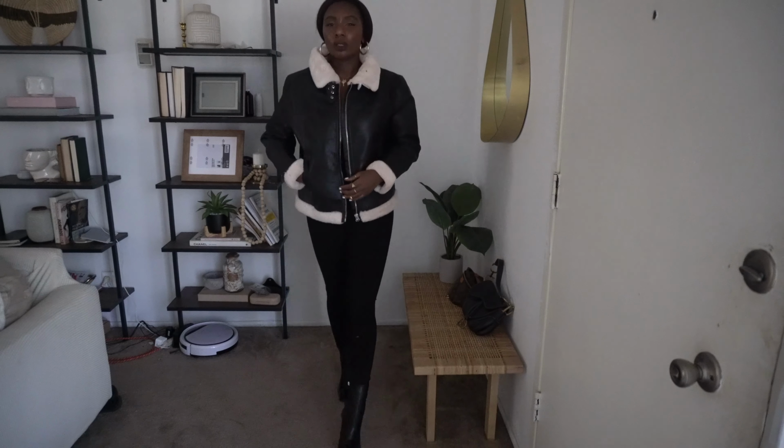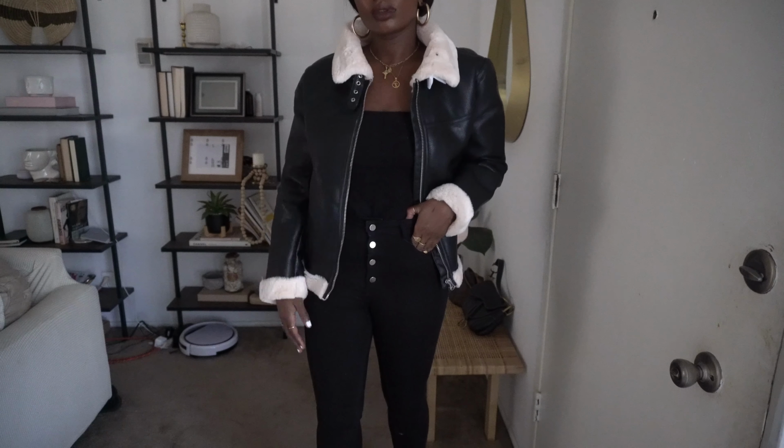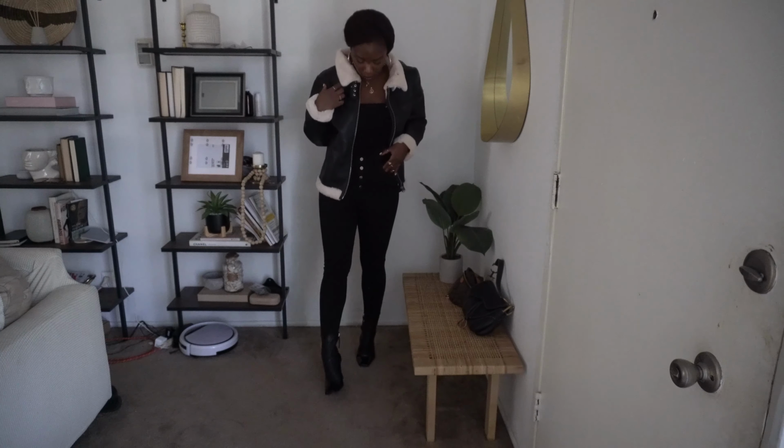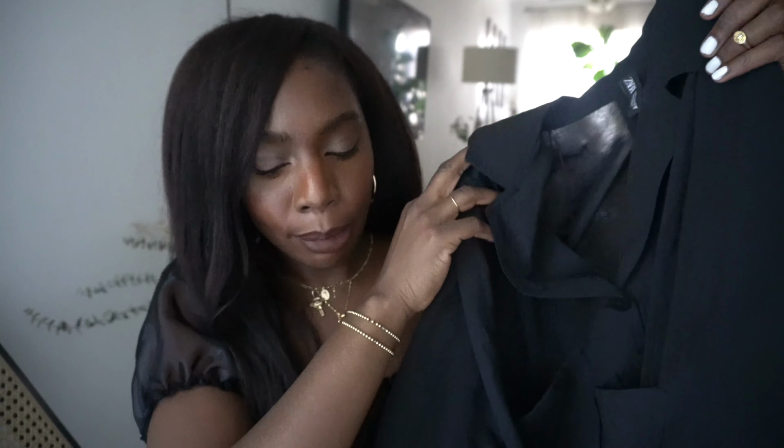I paired it with my flowy top that I bought from Zara a while ago, and I showed you guys this. It was actually a set with a pair of shorts, and I still love it. I've paired it together because, again, if I'm wearing something really, really tight on the bottom, I'm gonna want something looser on top. That's just how I am. So I really like this look. It's very elegant, an effortless outfit that's easy to grab and go.